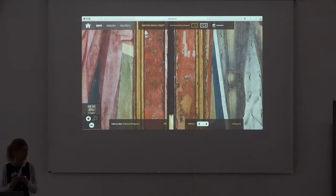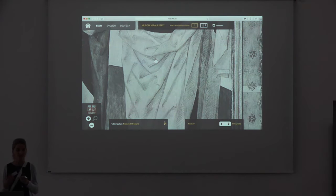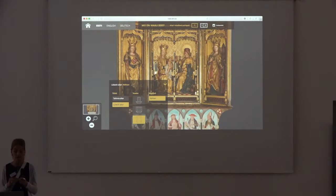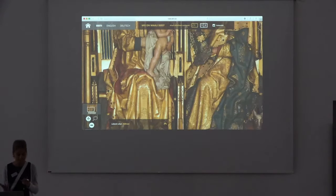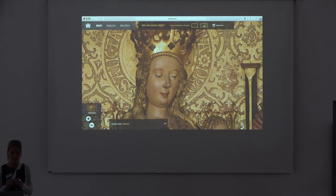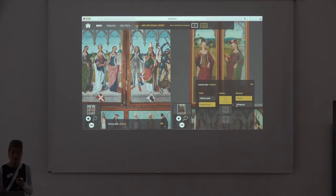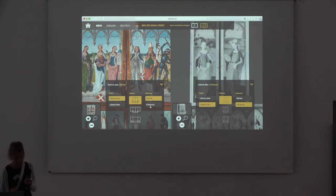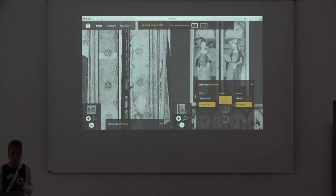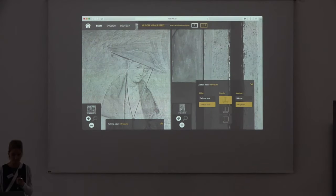And as Estonia is considered to be a great IT country, we always try to create web applications to show our investigation results in a popular way to the broader public. But here you see just an example, which was created for the exhibition in Lübeck already 4 years ago about Hanseatic art in the Hansa period. And here you can compare the infrared images and so on.